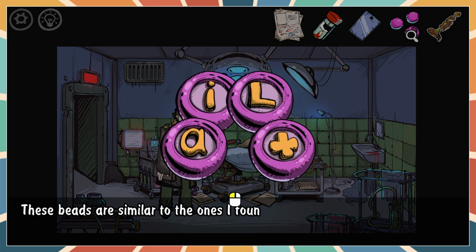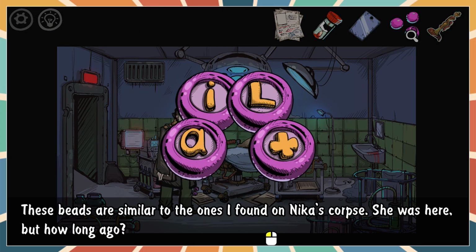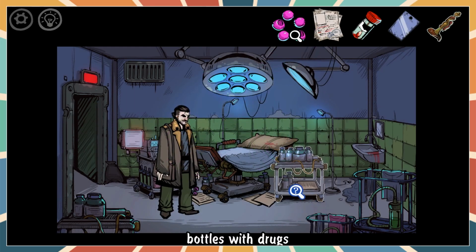Beads. Lilia. Lilia! That's who the beads were. These beads are similar to the ones I found on Nika's corpse. She was here, but how long ago? Interesting.